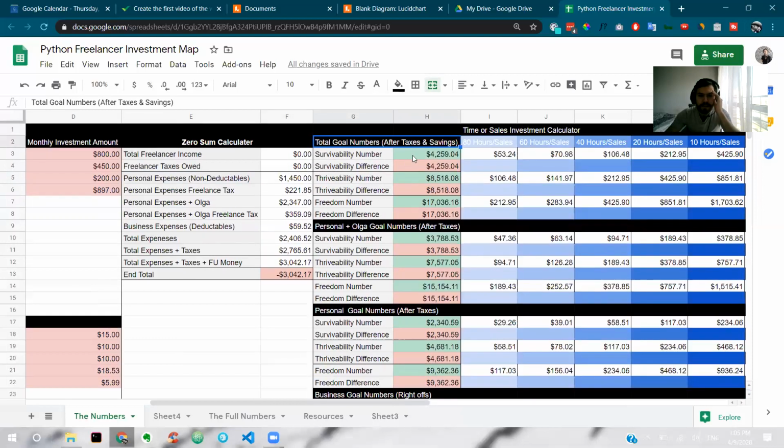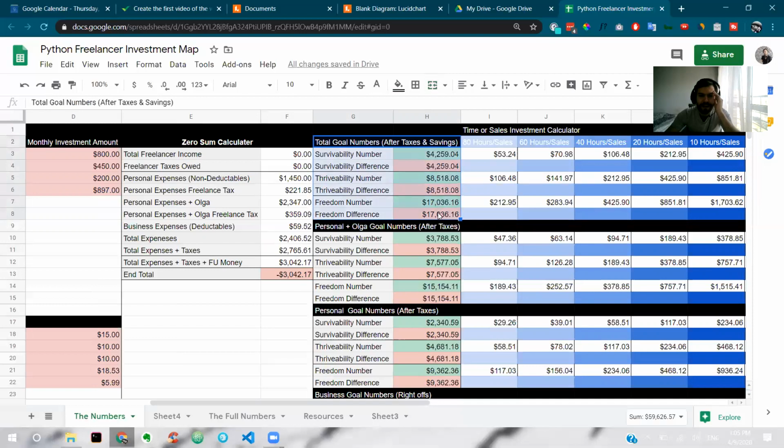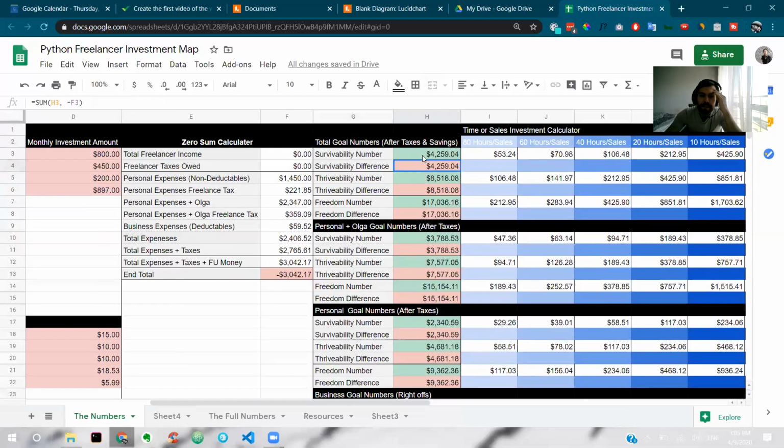Let's see. Yes. So this is pretty much the main one that I have set up here. Total goal numbers, this is my personal plus my wife's goal numbers, and then the business ones. So everything added up, the total expenses ends up being about $3,000. With that multiplied by 1.4 ends up being about 4.2K in total. So I need to be hitting this in order for myself and my business to be thriving and really succeeding, at least at a base level.